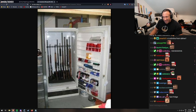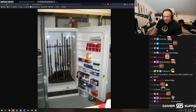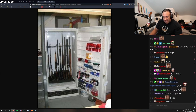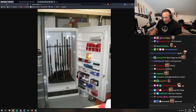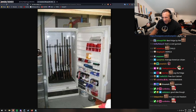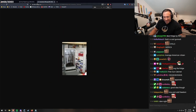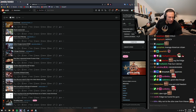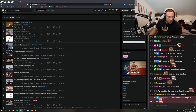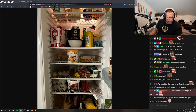Oh God. I don't think he stores his guns in a fridge, but this is a 10 out of 10. It's a good idea though, that's true. Did not include the part of the fridge where I store my perfume. No, that is fine. Rex.